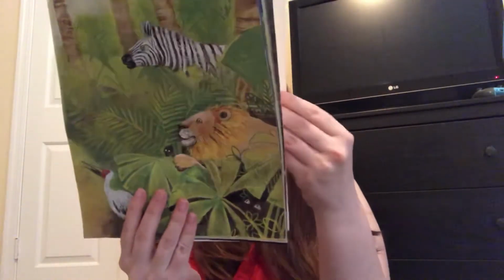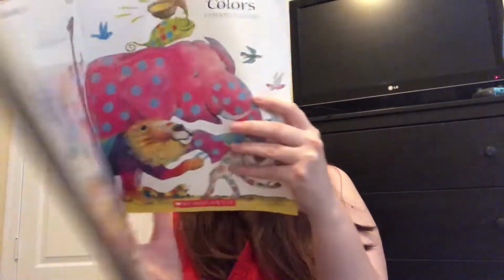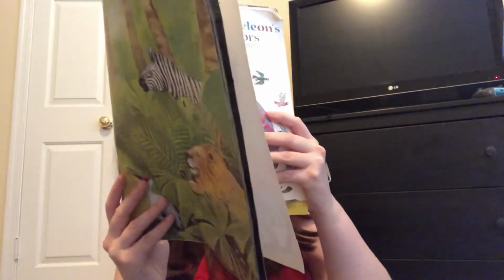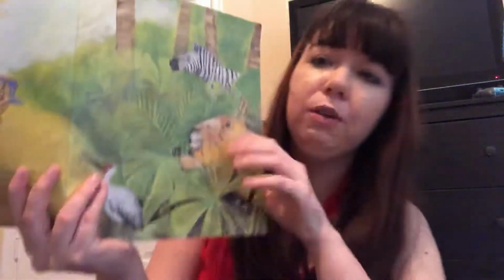"Chameleon's colors, bear or flea. Tell me what color you want to be." Chameleon sang as loudly as he could. The wind carried his voice through the jungle, and soon animals began to arrive.